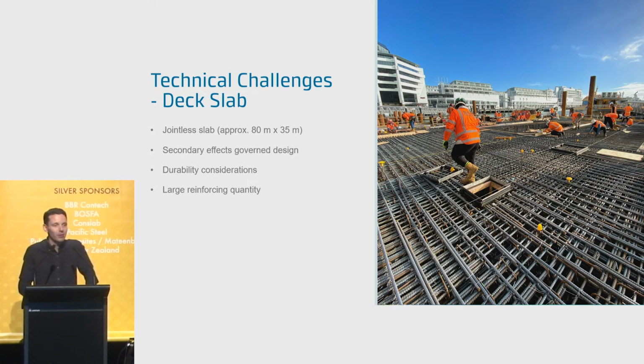I'll now run through some of the technical challenges. I think one of the bigger challenges was the deck slab itself, being a highly irregular jointless slab, about 80 by 35 metres. This, again, had a flat soffit, so it had drainage falls built in as well as a step.